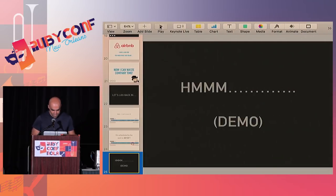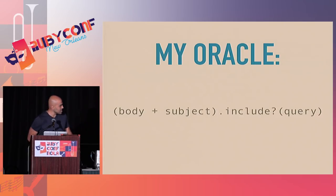All right, hold on. Let's think for a second. I think what's going on here, correct me guys if I'm wrong, is that I have a way to do substring queries into my password. I have an oracle. And my oracle will basically tell me if the body plus the subject, where the body was the actual password itself, if any of that concatenated together includes any string that I ask it.